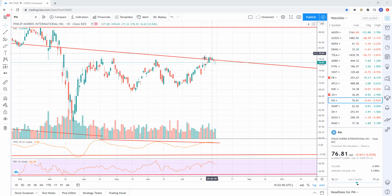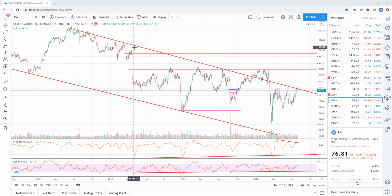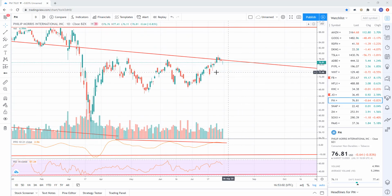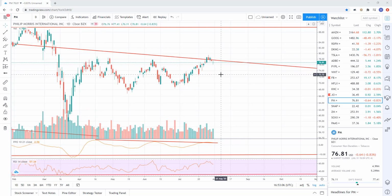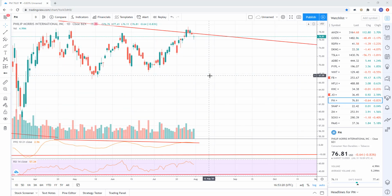Here's Philip Morris. So Philip Morris had that false breakout right here, and I was pointing it out in some of the videos. Here's your downtrend line on the daily in Philip Morris. So it's been in a bear market, and it looks like it's continuing. And you can see here was the breakout that I said, okay, we're breaking out, but it's not impulsive, so we've got to watch it. It has a high probability of failing. And yes, it did fail so far, so you can see it recovered. So back within resistance, it's a false breakout essentially. So to me, that looks bearish.